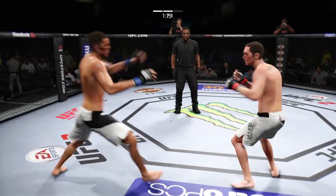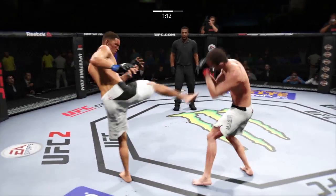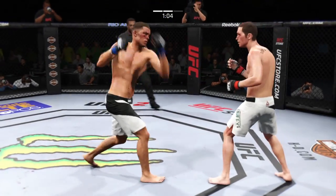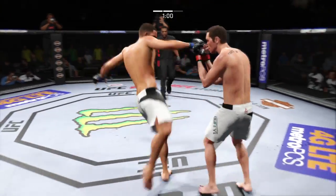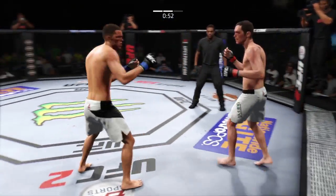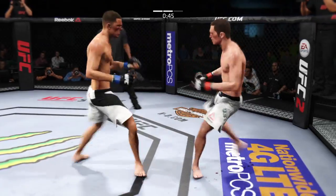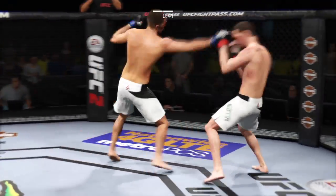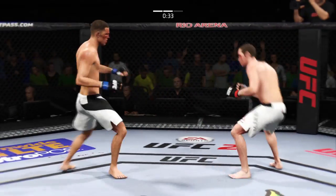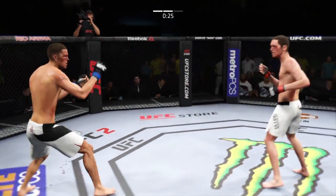Clean jab. Joe Duffy's really put on a striking clinic tonight. He's landed some really big shots in this fight, big power shots, and that's what's winning the fight for him. To the body. Oh, very nicely done. Inside leg kick connects. Almost caught him. Man, a ton of damage has been done, and his left eye is really starting to swell up. Good kick.